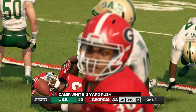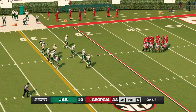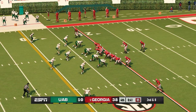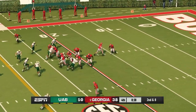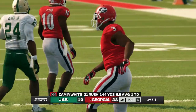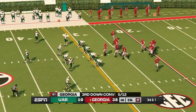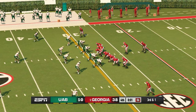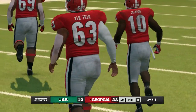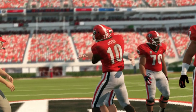He gets out to about the 22-yard line. From their own 22-yard line. Second down. Up the middle for a nice gain. This one's in the books, and our final score, 38-10, Georgia.